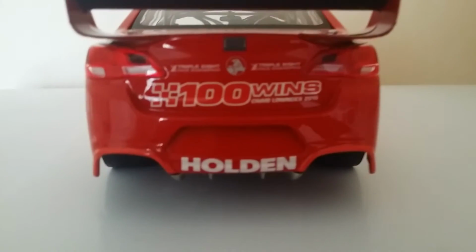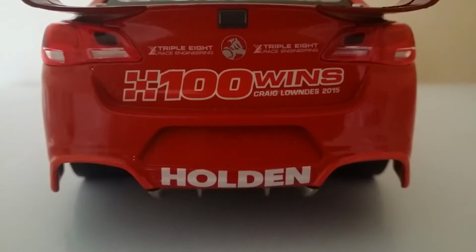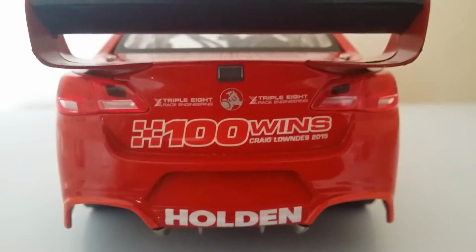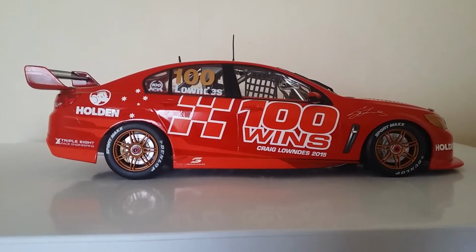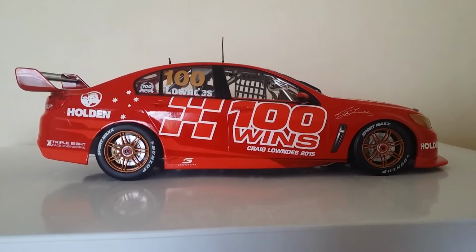So this is the back of the car. 100 wins. It's got 888 Racing Engineering on it. There we go. And it's got Holden down the bottom. And that is the 100 wins special red VF Commodore.